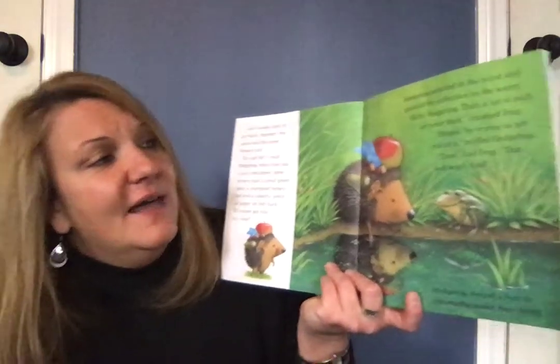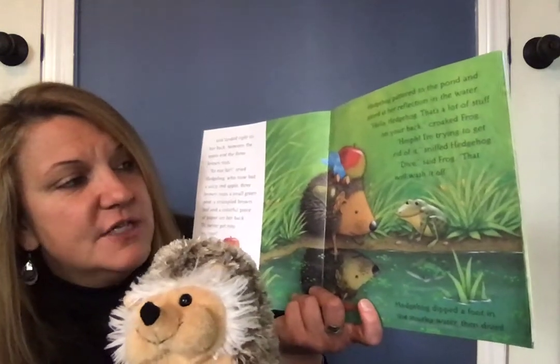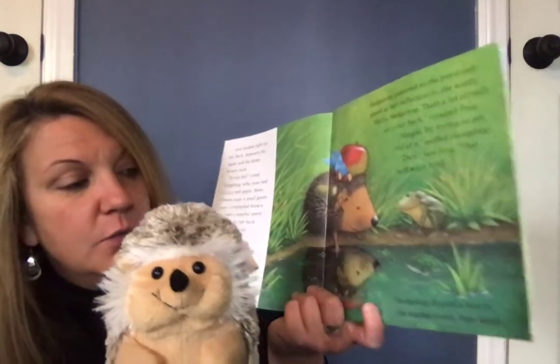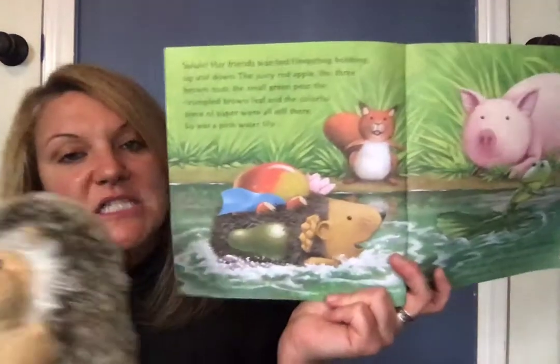Hello, Hedgehog. That's a lot of stuff on your back, croaked Frog. I'm trying to get rid of it, sniffled Hedgehog. Dive, said Frog. That'll wash it off. Hedgehog dipped a foot in the murky water and then dived. Do you think it'll wash off? Let's see. Maybe Frog had a good idea.